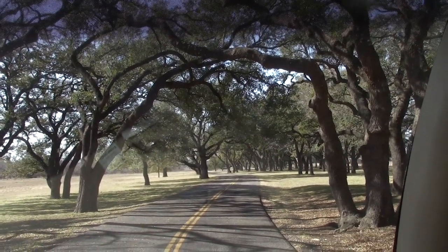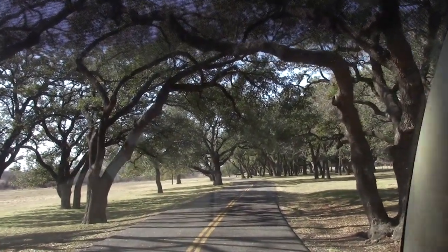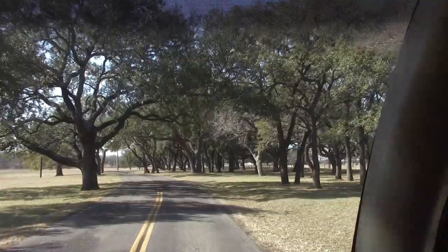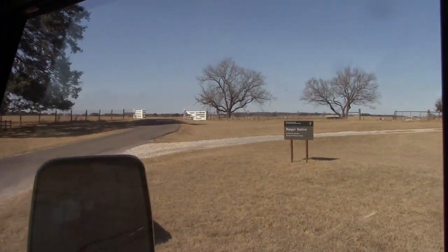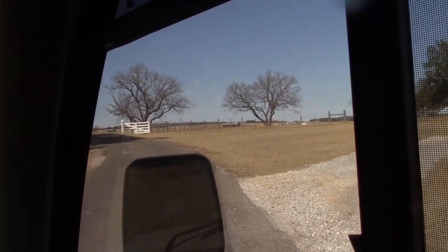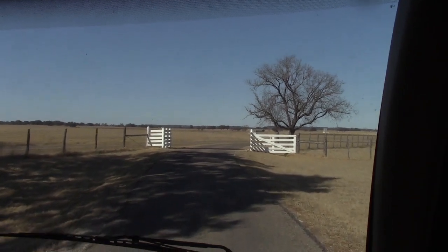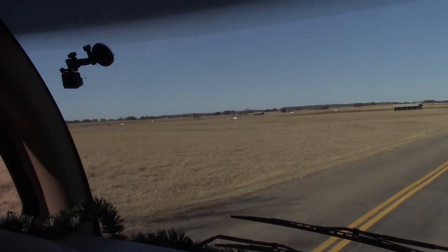So this drive-through here is just beautiful. The way the trees hang over the roadway, arch over the roadway, just beautiful through here. Yeah, beautiful, large trees. So right now we're just going to go on a driving tour around the large estate. Beautiful, beautiful, large estate.